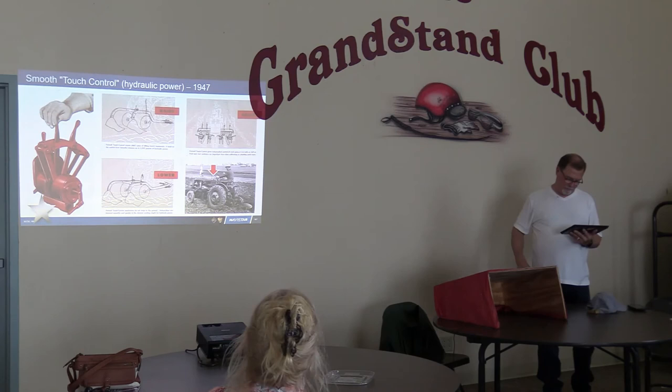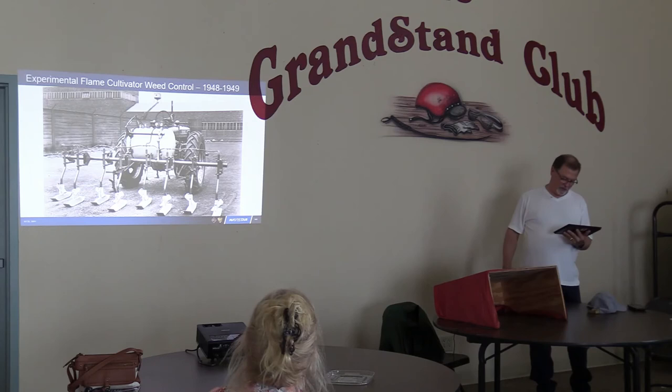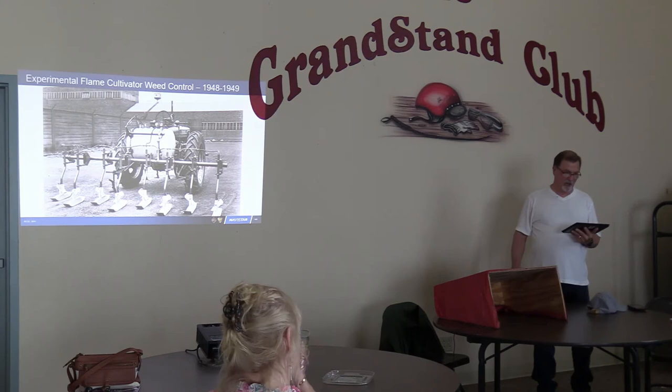Tom stumbled on this picture of an experimental product. It was a flamethrower used to kill weeds. It didn't really go into production. I don't think they considered it to be too safe, even in that time.